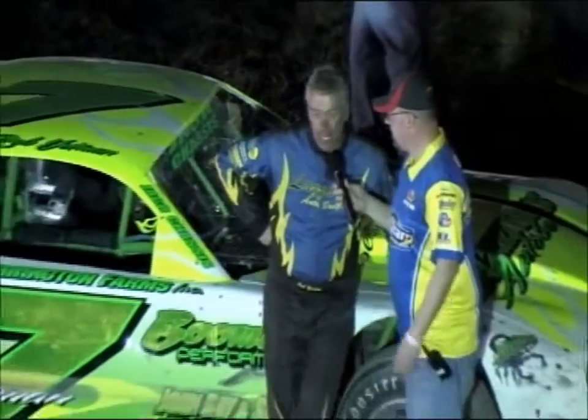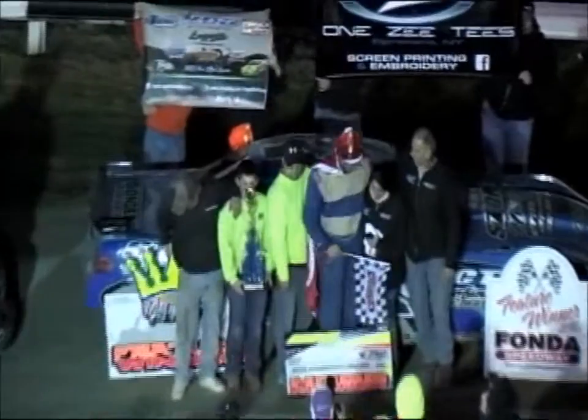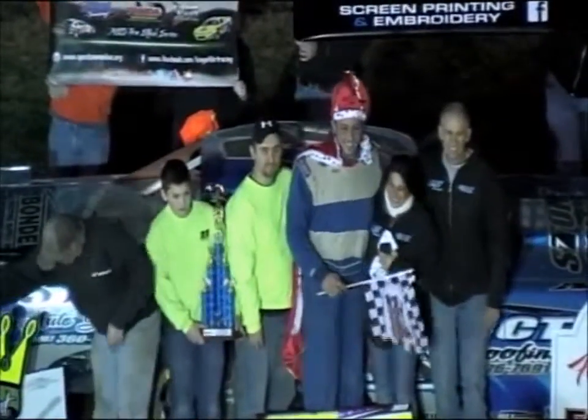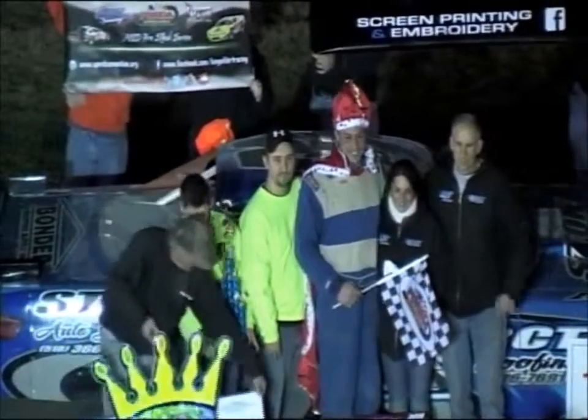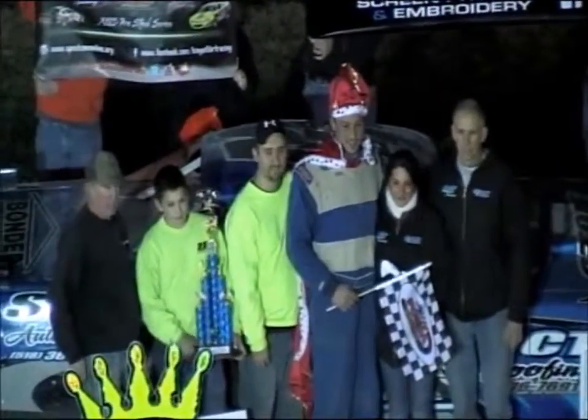Yeah, thanks a lot. Track conditions were a lot better here to start this feature than warm-ups or today, but you know, it's still slippery. I knew Nick would be tough and the rest of these guys, but they were weeding themselves out. You know, these bumps aren't helping anybody. They're helping me, but they weren't helping them. What do you got to thank tonight?